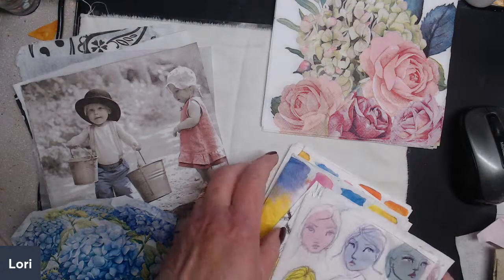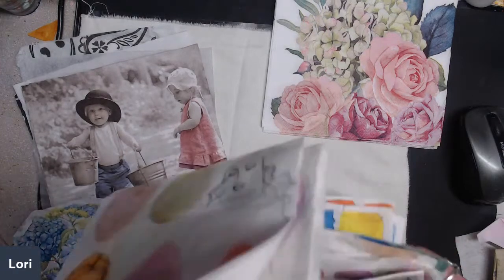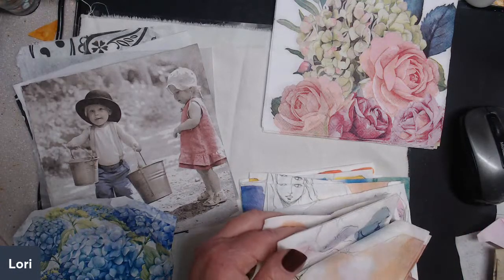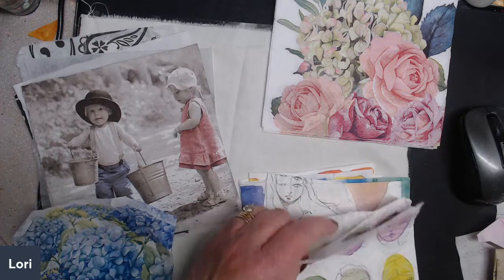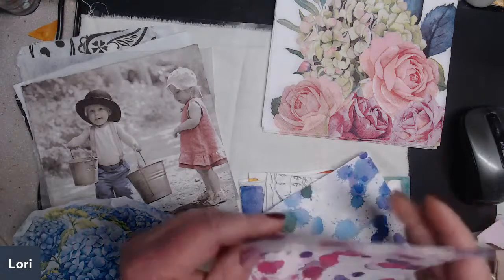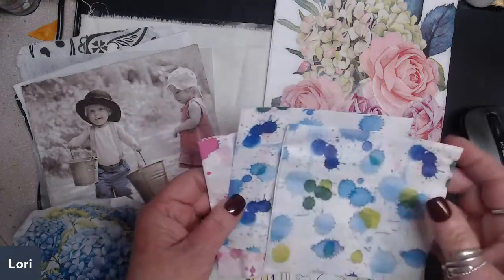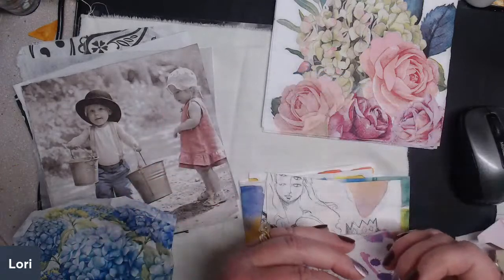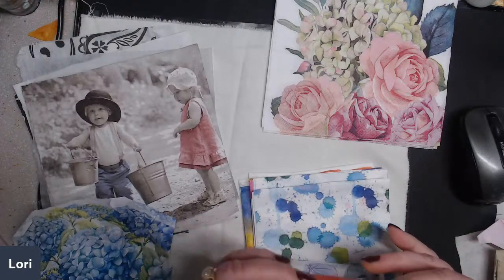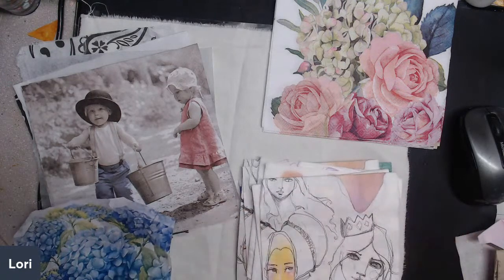You dig through your stuff, you forget what you have. I forgot I had these Jane Davenport napkins, which are just really quite yummy, I have to say. And I know I have a couple of different ones, but I guess this is hers too. Sandra would know, but aren't these cute with the little splashes? The little like puddly drips? I love those. Of course, the coloring is very different from what I normally work with. But different's good. Different's good.